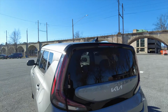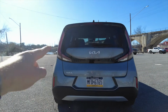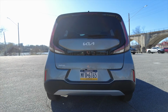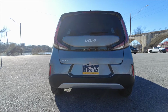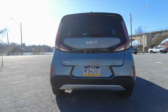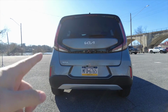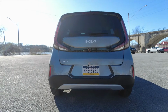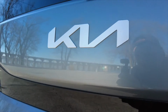I really love the look of the exterior rear of this car. These nice swooping lights right here. The sun's kind of blaring them out a little bit, but they look really nice lit up at night. It's one of those things where, to me, you know what kind of car you're looking at immediately from a couple hundred feet down the road. Either a CR-V, a Volvo XC90, or a Kia Soul. They have these big pillar-like brake lights that look really nice. Again, that huge Kia logo right there in the center of the vehicle.